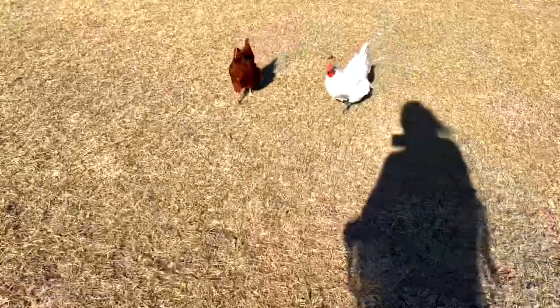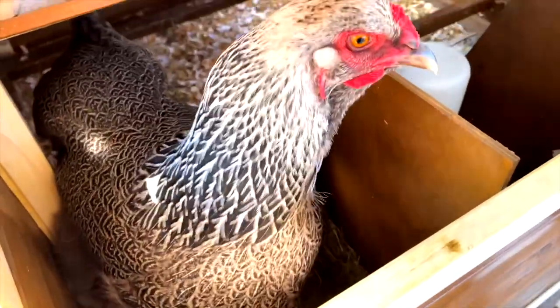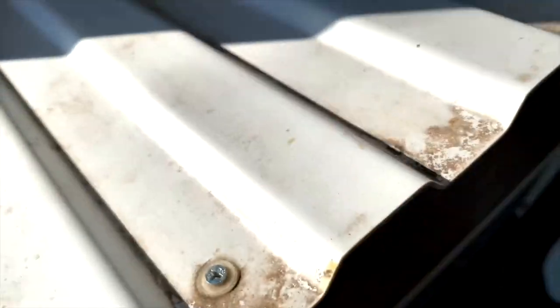Chicks, Joanne, gotta wait for Avi. Exciting news here on the homestead today. The exciting news is my third and my last is in there trying to lay. Did you lay the egg? I don't think you did it yet. Okay, just stay in there. Okay, I'm going to close the door. Watch your head. We'll come back and check on her in a few minutes.